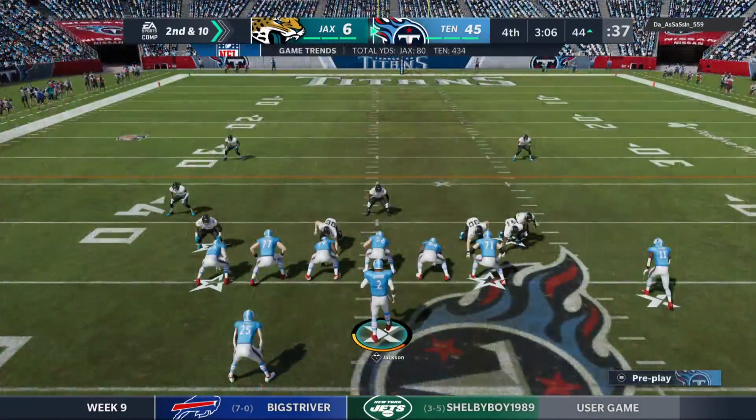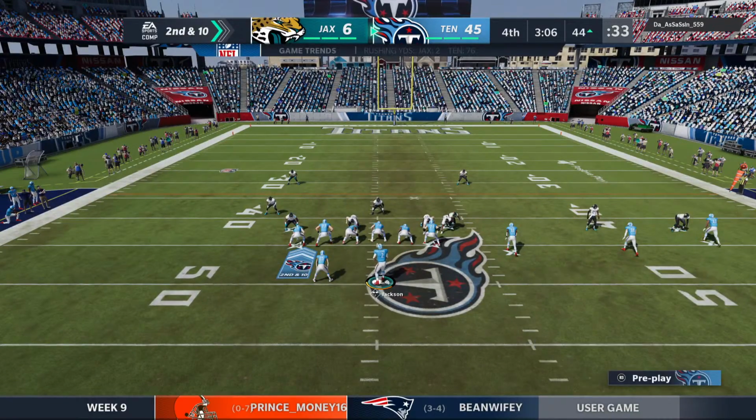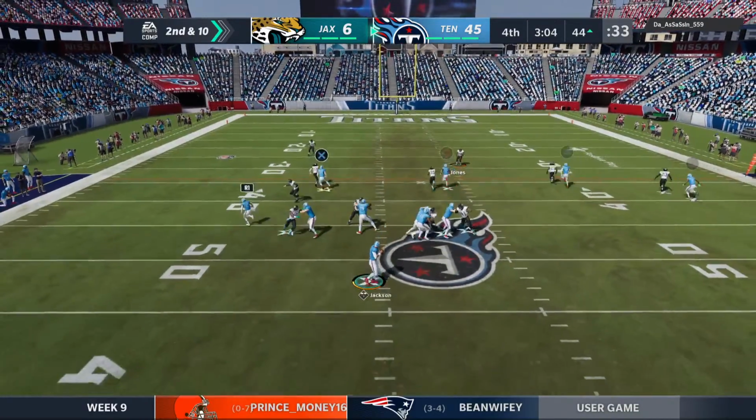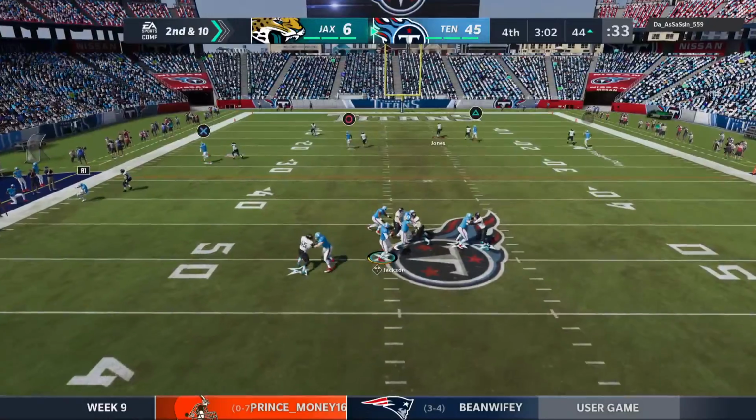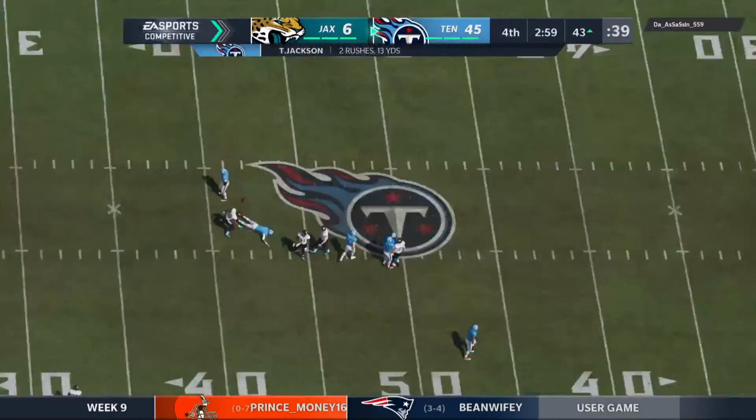Because you know they're going to stack the line of scrimmage and try to stop any type of running play. Short little passes may work in exchange for running plays. Keep the clock moving, keep them moving. I guess you're right, if they can get some first downs. Wait, we low-key getting bagged.